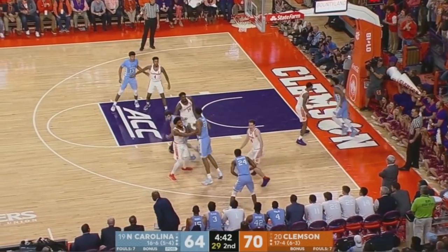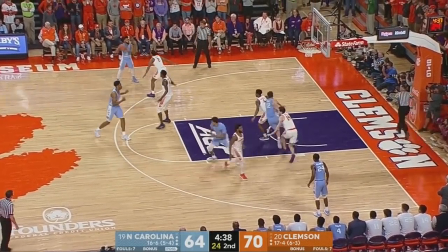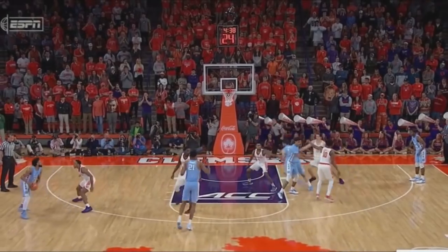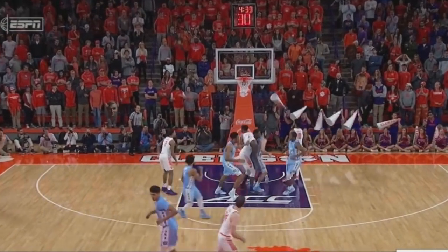Big fella, all you got to do is set your feet and say, come on, I'm going to take you up with me. Then you go get a foul in that and have a chance for a three-point play. Good look for three. Cameron Johnson rattles it in. Boy, how have they maintained it? The offense has been the answer.